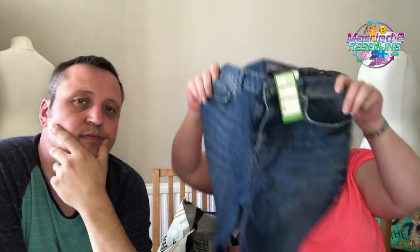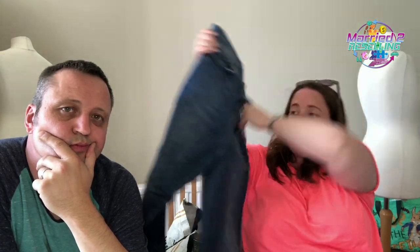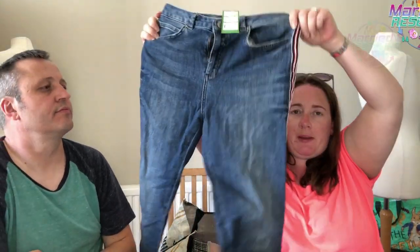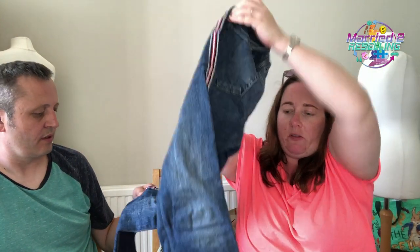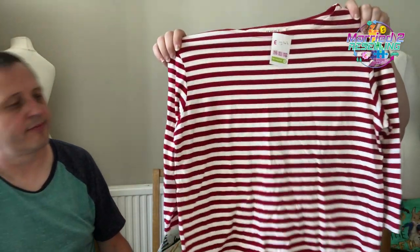I haven't picked up Mint Velvet for ages because it's just been rubbish for us, but I always seem to do quite well with jeans and haven't found jeans for ages. These were £7.50 and they're a size 10 and they've got a stripe down the side. Another stripy number, this one I think Seasalt. It's size 16, cost £5.99 and it's just a Breton. But it's called Sailor Top, because it says it on the label. There we go, Seasalt.